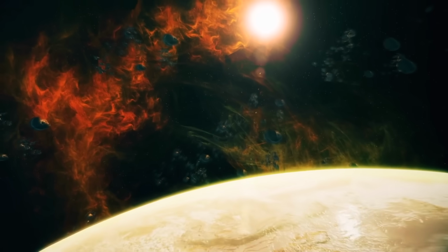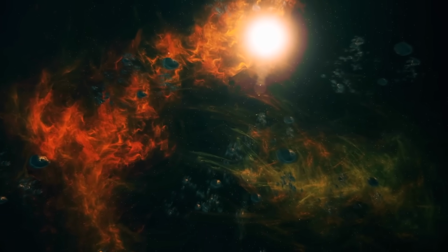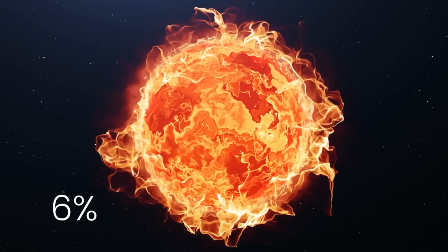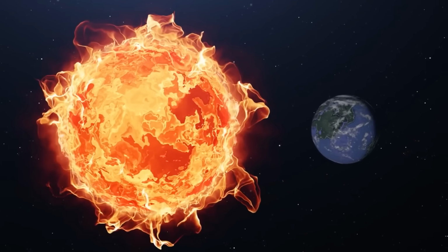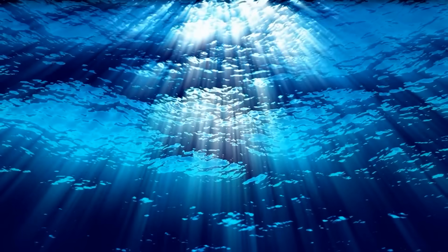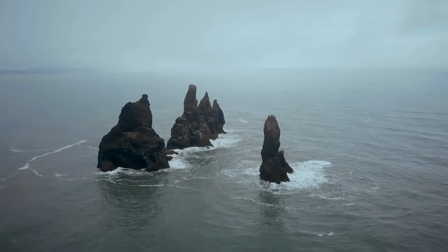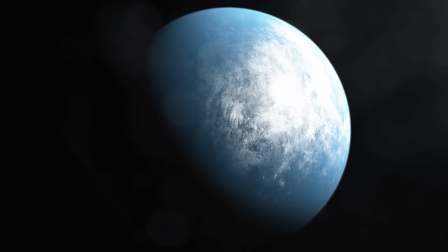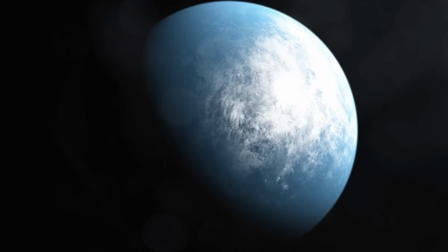A red dwarf star is the smallest, coolest star and by far the most common type of star in the Milky Way. According to Kepler's data, astronomers estimate that 6% of red dwarf stars have an Earth-sized planet in the Goldilocks zone, at least in our neighborhood. To find water on the surface of one such planet is a landmark discovery in the search for potentially habitable alien worlds. K2-18b is also the first planet with water out of all of the exoplanets discovered by Kepler in the habitable zone of stars.